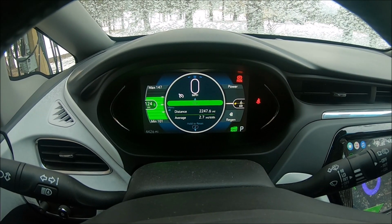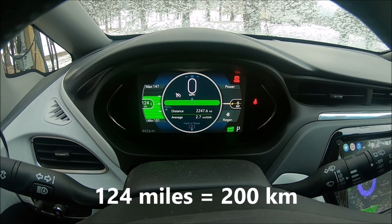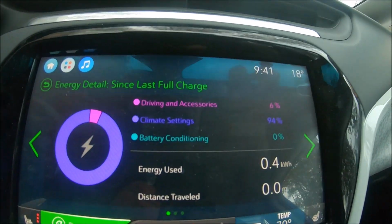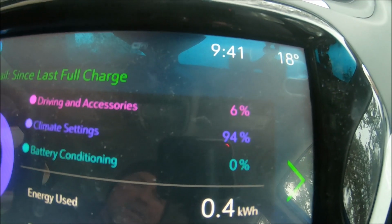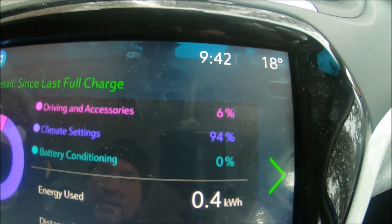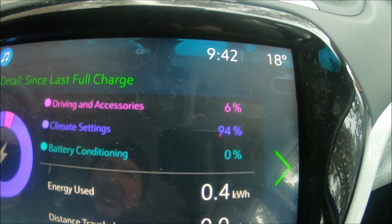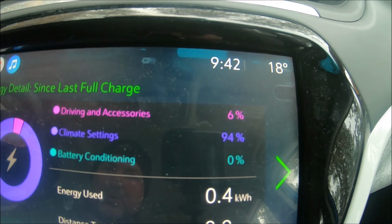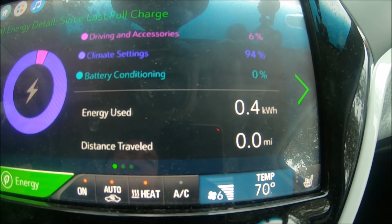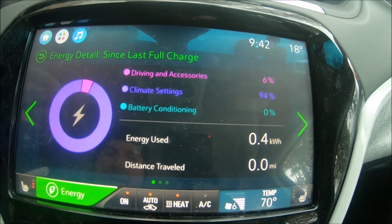So I'm in here now. Shows 124 miles at 75%. We're using about 6 kilowatts according to this here. Right now, we're no longer plugged in. Over here, we can see there's about 94% climate and 6% driving and accessories. So we're just sitting, so we're obviously not driving. It's just the accessories using 6%. 94% is for the heater. Since we fired up, we already used 0.4 kilowatt hours, basically just for heat right now.